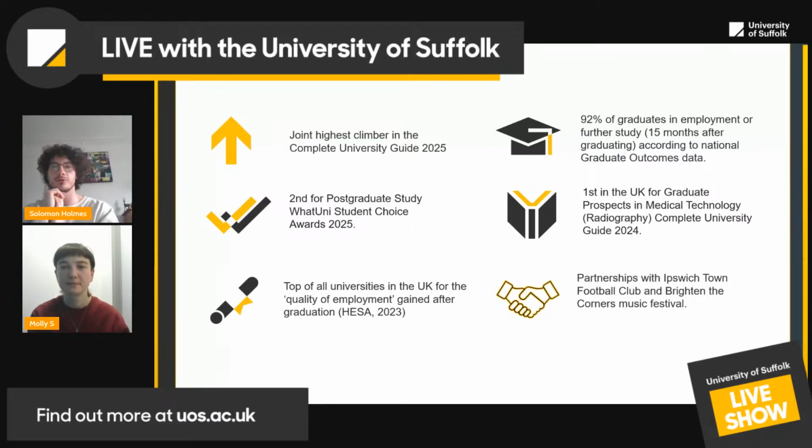We've also got a couple of local partnerships. We've got a partnership with Ipswich Town Football Club and also Pink the Corners Music Festival. This is a multi-venue music festival which is hosted across Ipswich in the summer, and they also do a variety of musical events throughout the year. So they're good for our students to attend as well. And we do try to keep up these local partnerships, so we're benefiting the community as well.